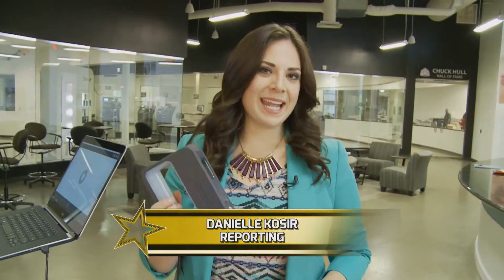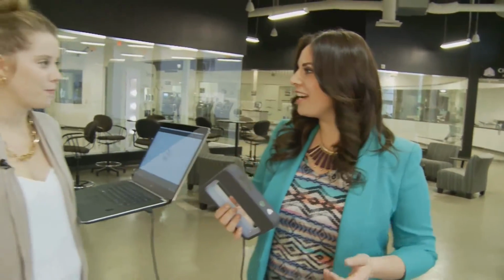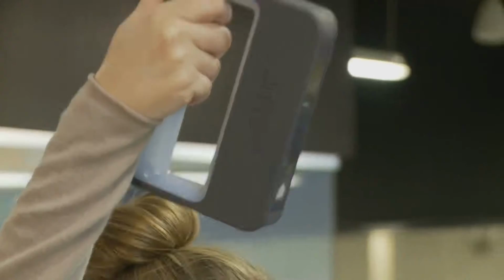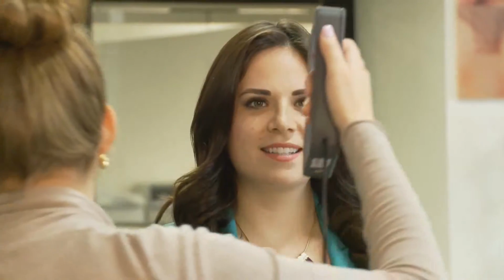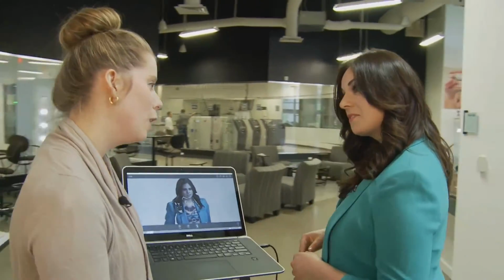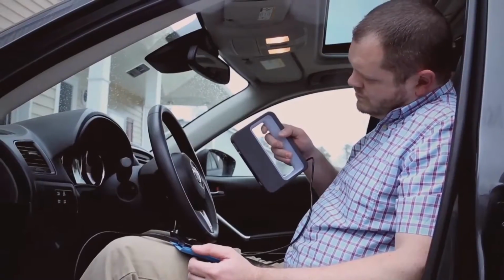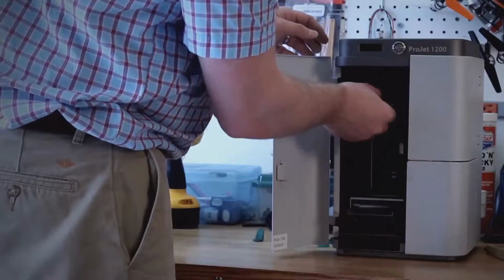You can use this handheld Sense scanner to scan an object, or maybe your face, your body. Then you can 3D print that image. Ready to give it a try? Just stand still. Take this model and actually print it on a cube or a home 3D printer or one of our printers in the full colors. As 3D printers gain popularity, the need for workers familiar with the technology grows.